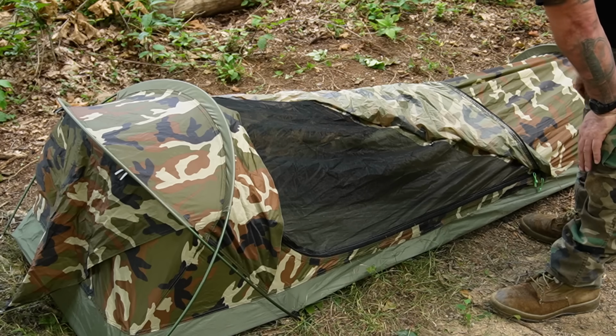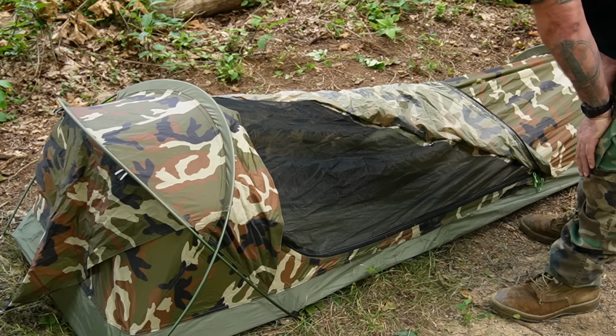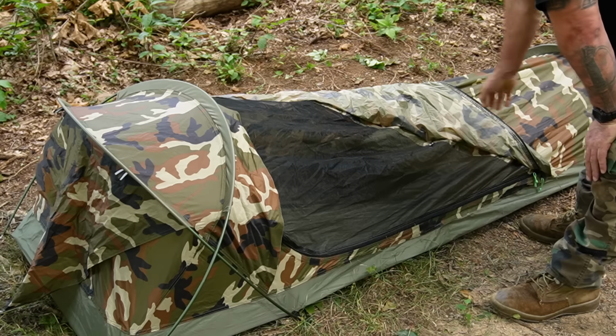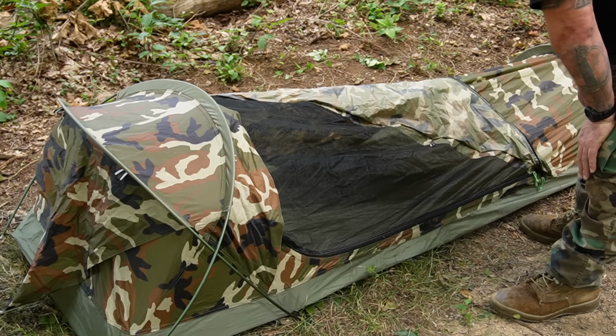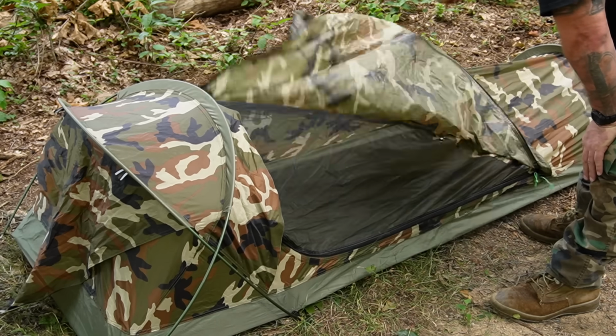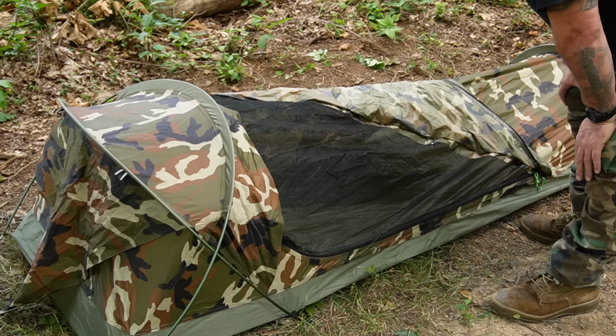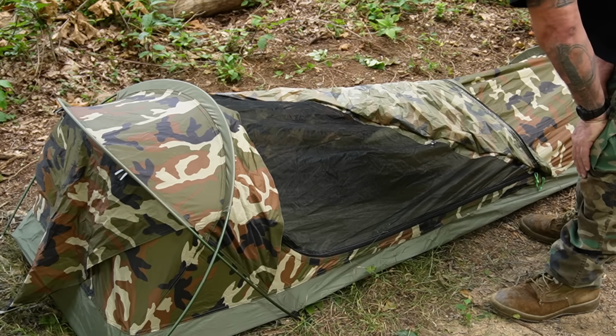Now this one still happens to have a built-in mosquito net, which is always a plus. Especially on humid days like this, I can just open that up, use my mosquito net, and guaranteed no bugs are going to get inside. Starts to rain, we can go ahead and zip it back up. So anything like this or resembles something like this will do just fine.